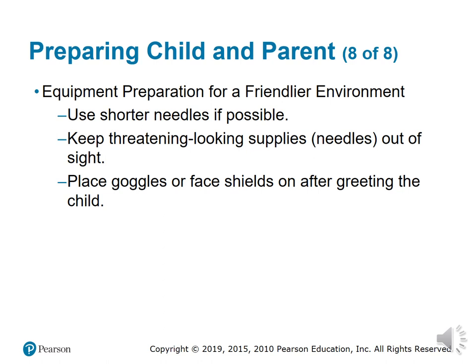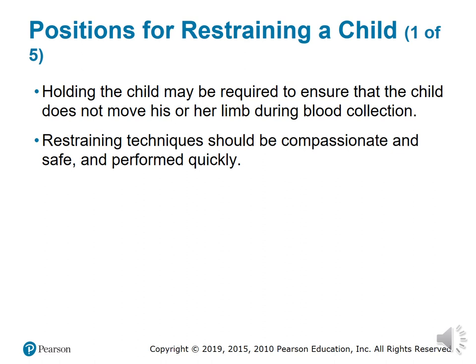When holding a child for blood work, it's always good to try to get the parents to help. That way the child can have comfort and someone they are familiar with, and it helps control the anxiety part of the child getting blood work done.